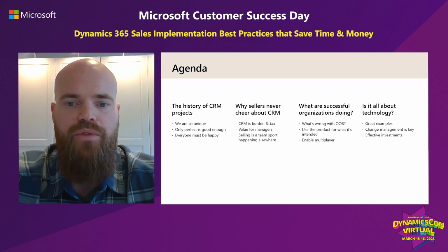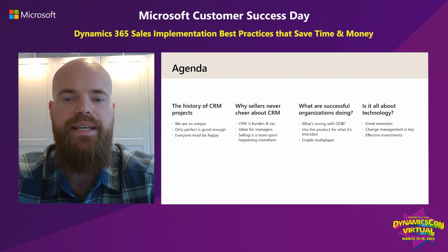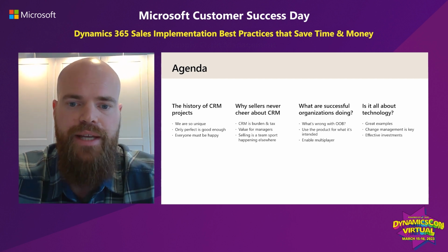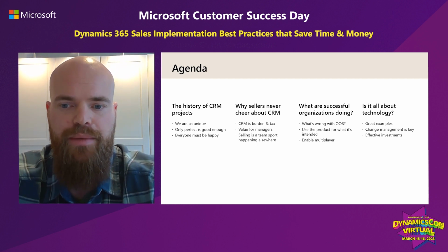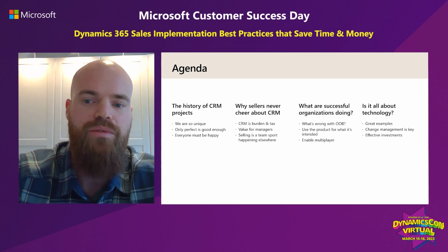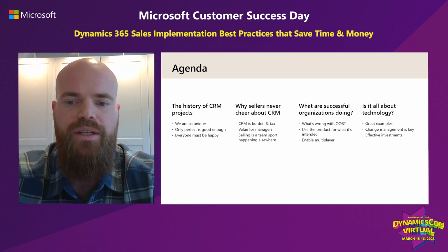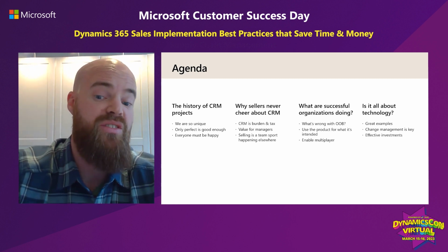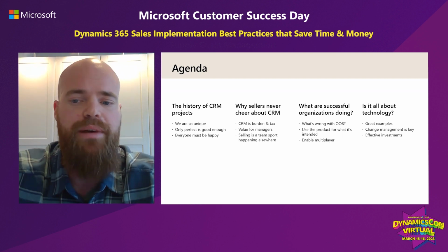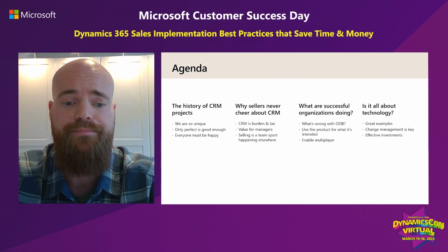Looking at what we will cover today, we will cover a number of different areas. We will take a look at the history of CRM projects. What have we always been dealing with? Then we will also continue with some of the learnings about why sellers never share about CRM. What opportunities do you have to turn adoption around? Also, we will take a look at what some of the successful examples are doing in their projects. And finally, is it really only about the product, or are there any other considerations for how to drive the actual project?